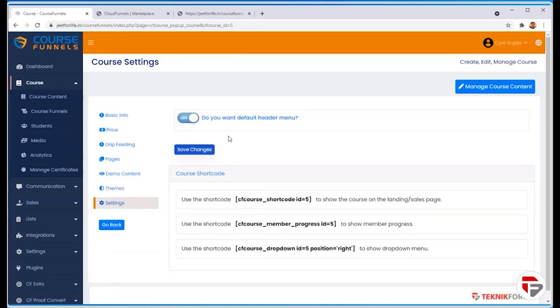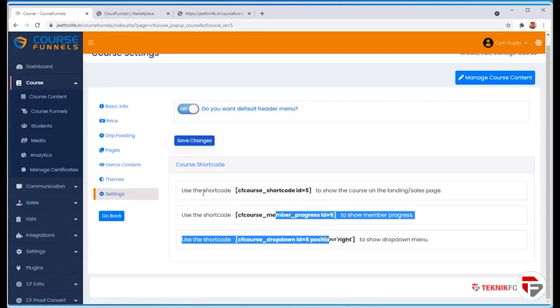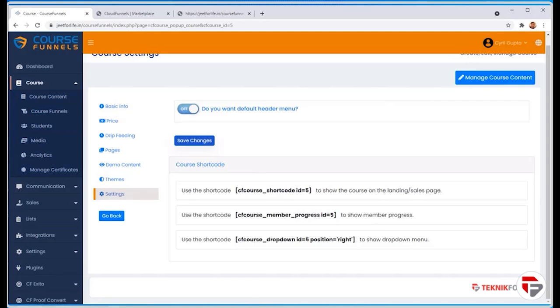And inside of settings, you have some other options like short codes. You can put in short codes to show the landing pages or the progress. So these short codes will help you customize the user experience further. And there are tutorials that show you exactly how to use them for maximum effectiveness.